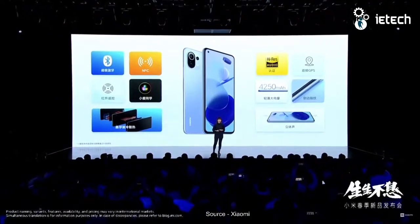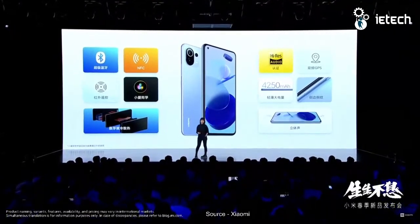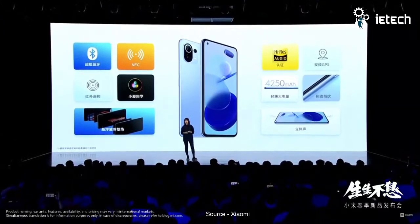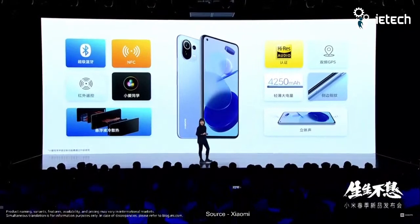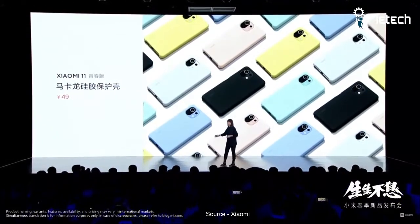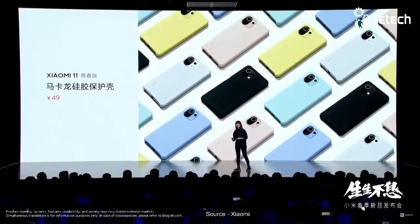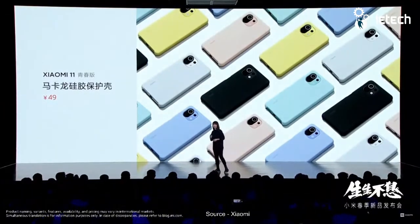Features you like will all be retained on Mi 11 Lite 5G. You have Bluetooth, NFC, IR blaster. Everything you like will be there in the Mi 11 Lite 5G. And the two accessories to introduce to you. First is the macron silica gel case. For different color variants, you can choose different colors of macron silica gel case.